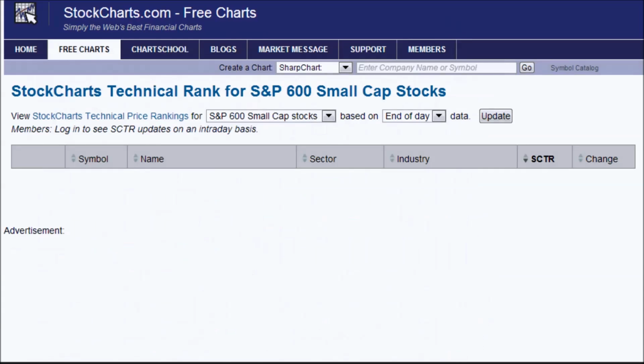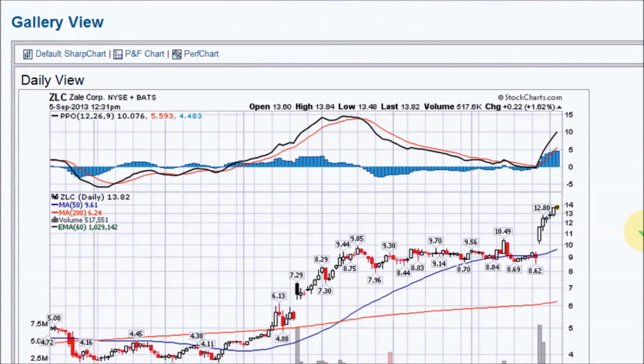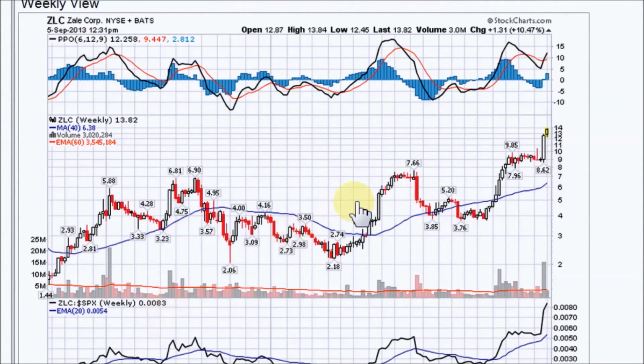Okay, you can also click in the middle box here, and that will bring up the gallery view, where you can see a daily chart with the PPO and Chaikin money flow. You can also see a weekly chart with PPO and price relative, which compares ZLC to the S&P 500 index. And as you can see, it is outperforming by far on a weekly basis.